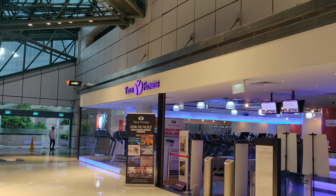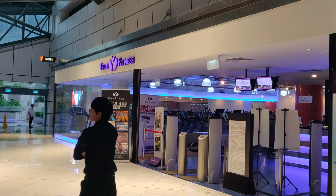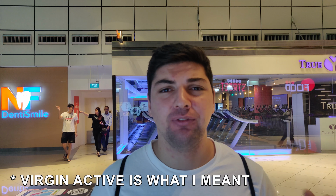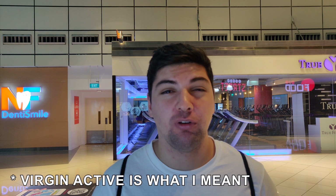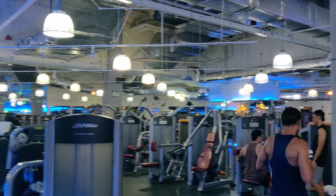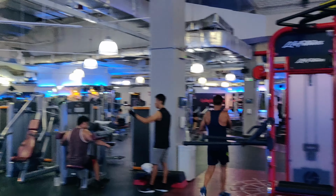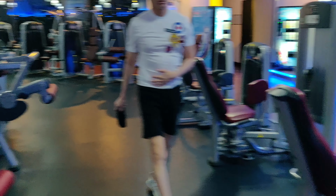So right behind me you can see True Fitness. I have looked up other gyms, but actually this was the cheapest one. I know there is also Active Fitness that you probably know, but that's very expensive. It was about 60 Singaporean dollars a week, which is pretty expensive. I found gyms to be very expensive in Singapore. True Fitness, as I said, was the cheapest one, so George will pay about $90 a month to train there.